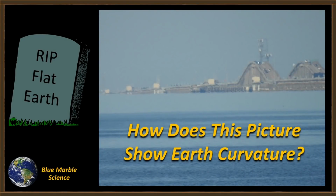The other day, one of our most loyal followers posted the picture you see here. This picture was taken by Rakia Life, and it's of the Lake Pontchartrain Causeway. And I don't think at the time Rakia realized how brilliantly this actually shows the curvature of the Earth. So I thought it might be a good idea to do a quick video and help him out. Here we go.